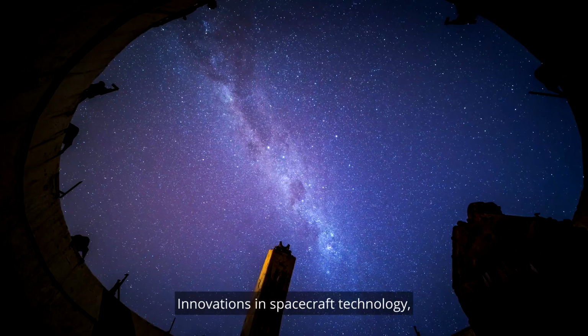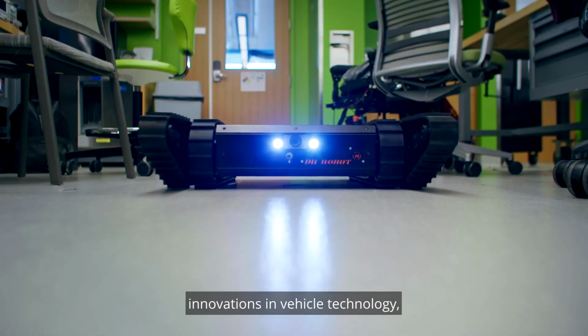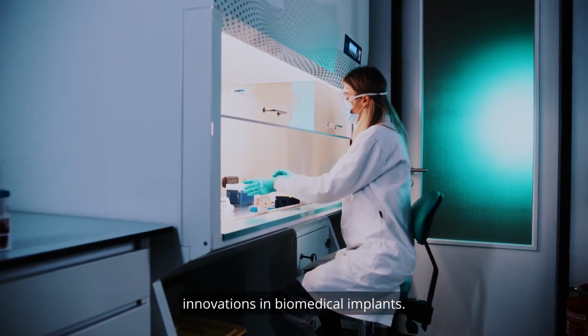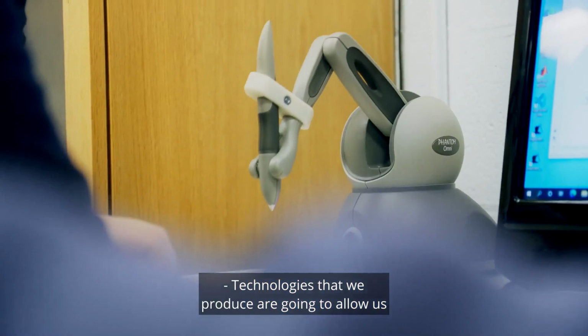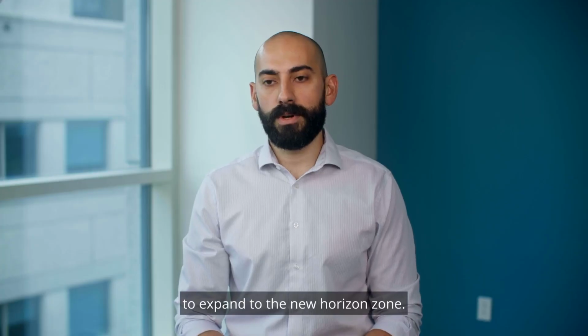Innovations in spacecraft technology, innovations in vehicle technology, innovations in biomedical implants. Technologies that we produce are going to allow us to expand to new horizons.